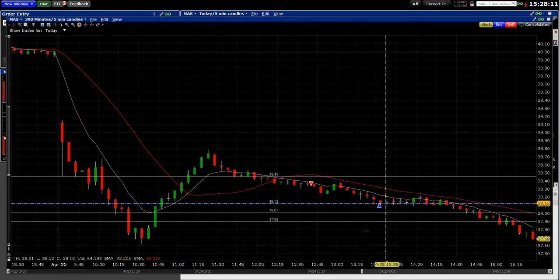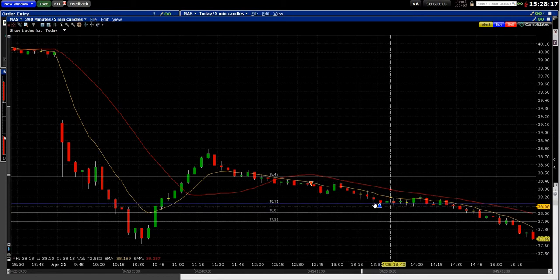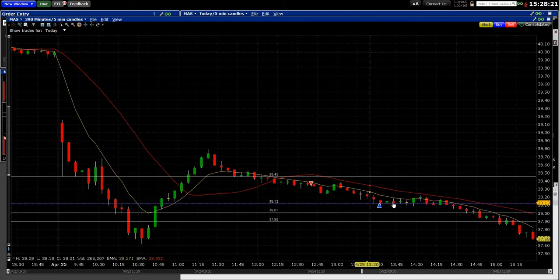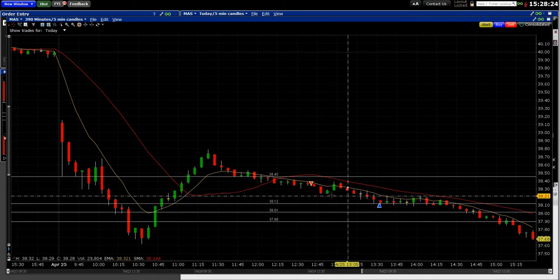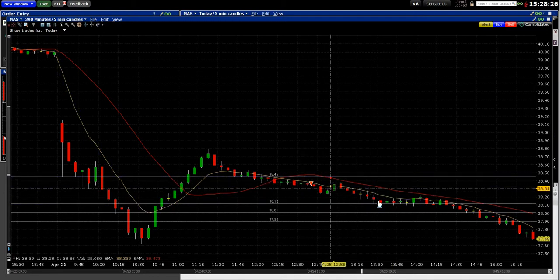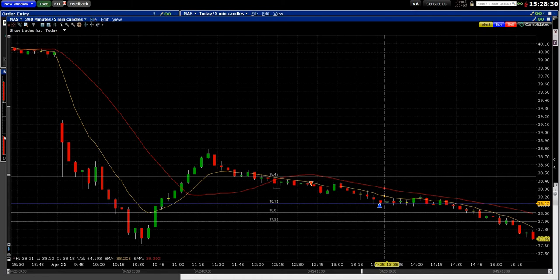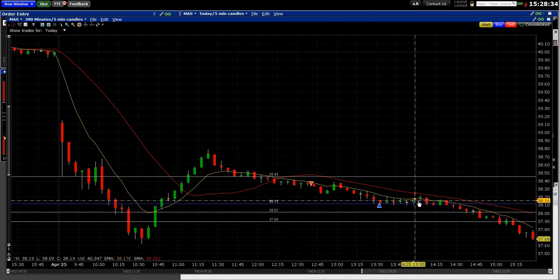My first target was 38.12. I said if it hits that, I'm out. It was only a 22-cent gain, but I was happy with that. That's all I needed to stay positive on the day after the first trade that I made. So basically, just a quick little, not a scalp, but a quick little trade, 38.34 to 38.12. Then you can see it kind of went sideways a little.